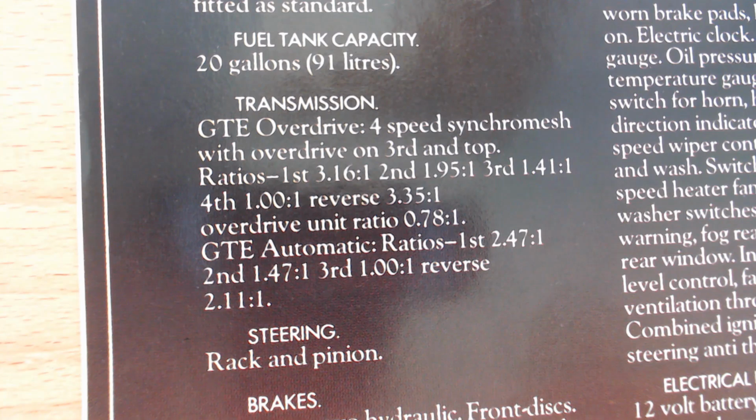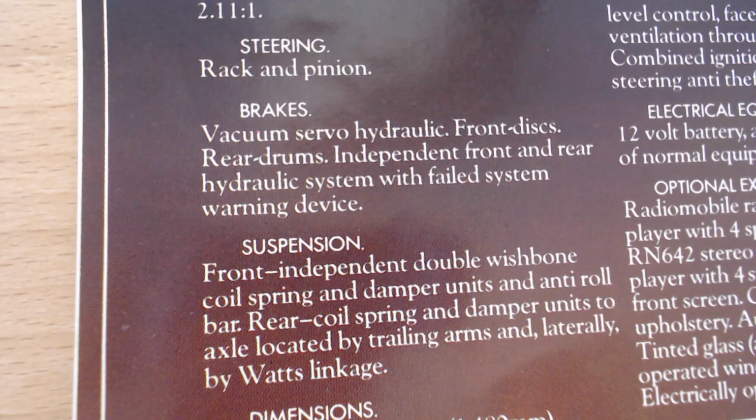Transmission GTE overdrive 4-speed synchromesh with overdrive on third and top. Shows the ratios on there, and it talks about the GT Auto, the automatic option, and the ratios there. Looks like a 3-speed auto. Steering is rack and pinion. The brakes are vacuum servo hydraulic. Front discs, rear drums, independent front and rear hydraulic system with failed system warning device.